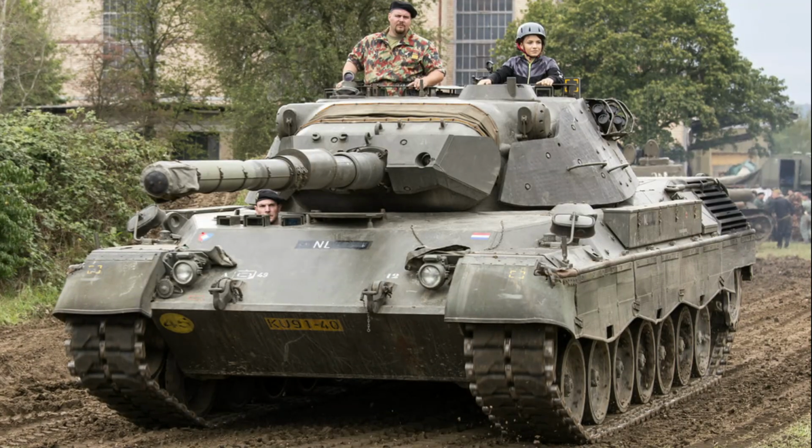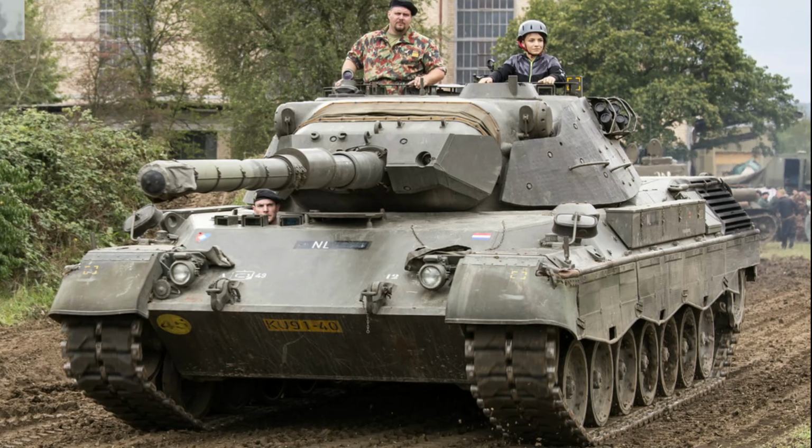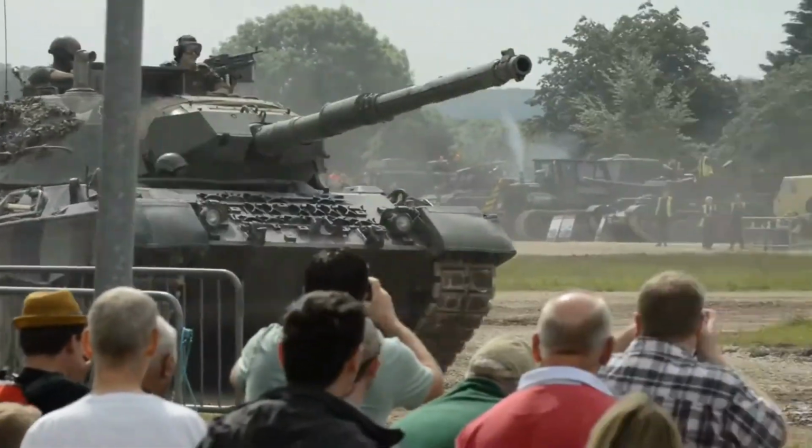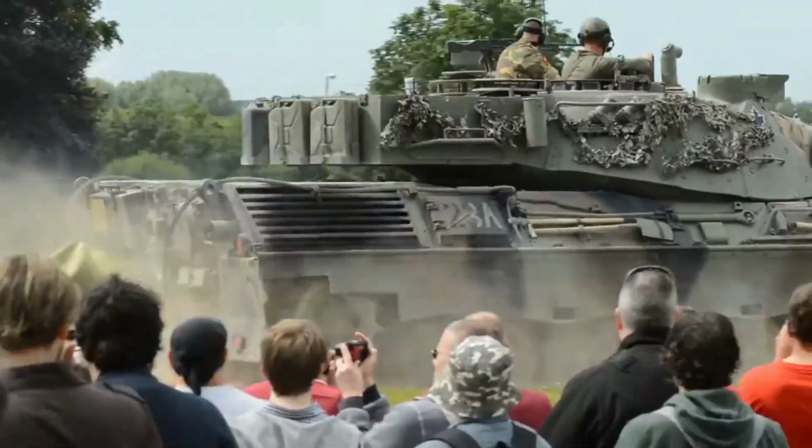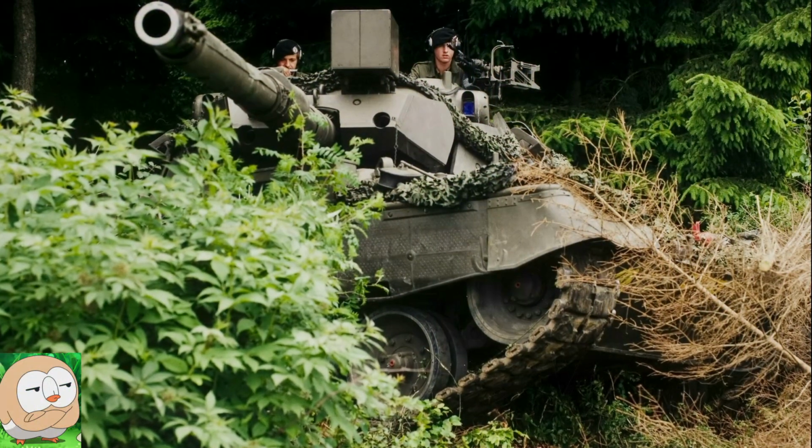What's more impressive about the Leopard 1 however is its speed. At full power the tank can reach 65 km per hour, which was very fast for a 1960s MBT. However, the drawback is quite obvious.